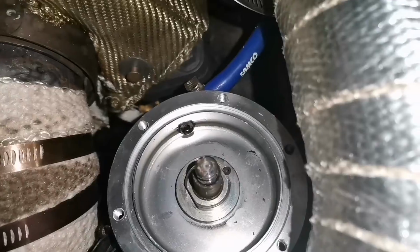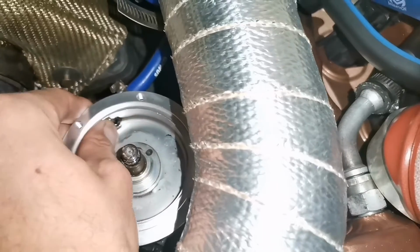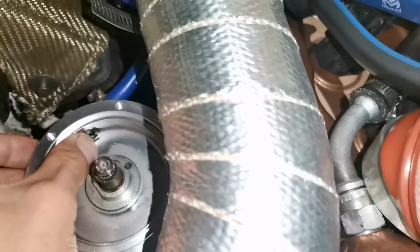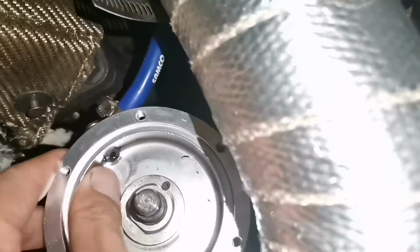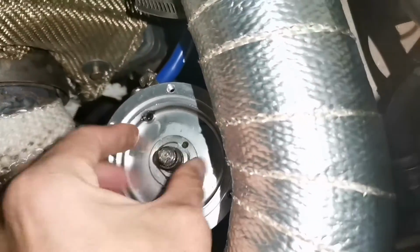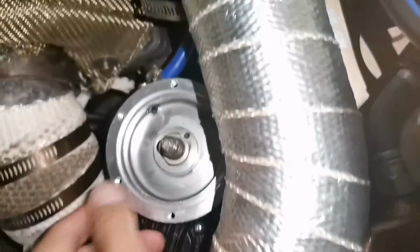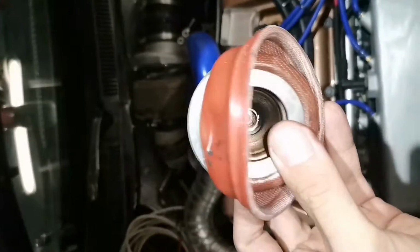So what caused this damage was over here. I think I'll have to cut this shorter because it damaged the diaphragm. But this thing was loose. Tighten it, and now we just have to fix the hole, and then we will hopefully have a better boost response.